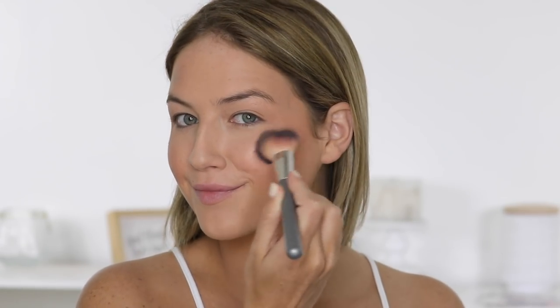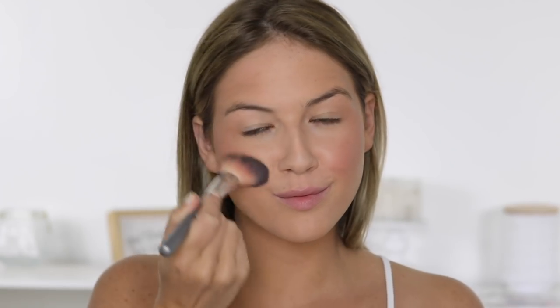For blush, I'm using bareMinerals Vintage Peach Blush. This is a really pretty shimmering peach shade. Also a great shade to make you look like you've been out in the sun.